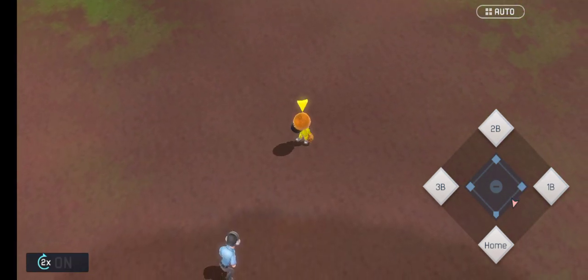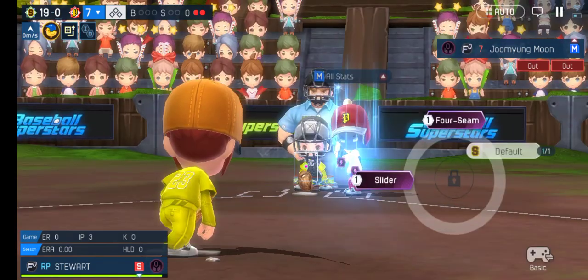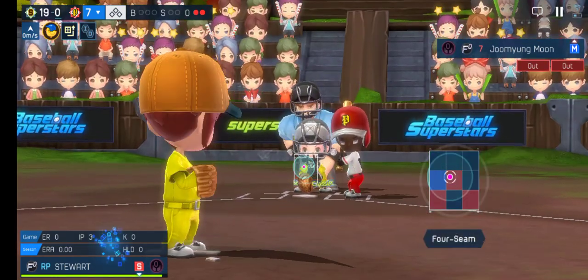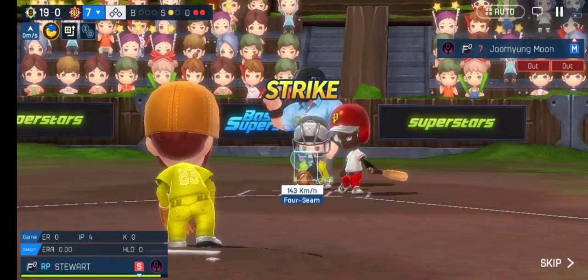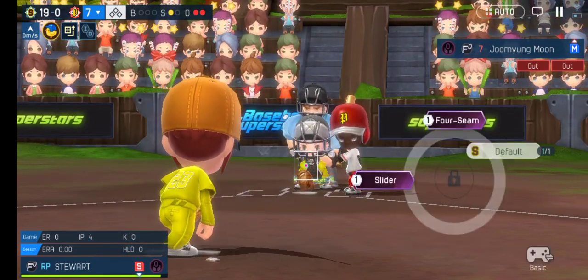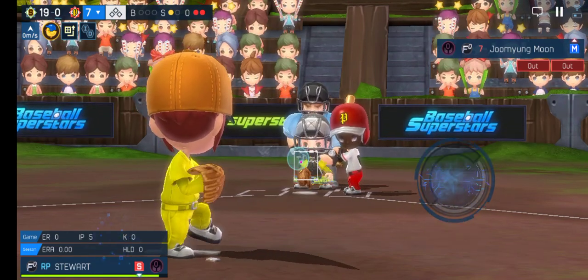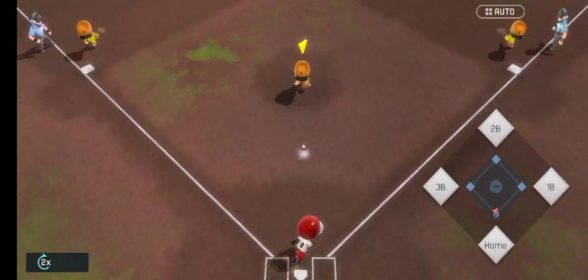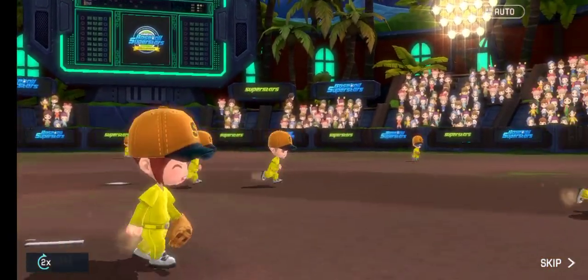That ball is popped up. The pitcher is staring straight at his opponent. He's got the look of a fighter. Strike! That ball is hammered. That's hit right at the pitcher. And that's the inning.